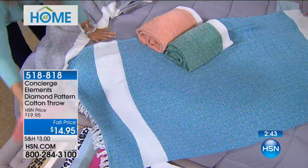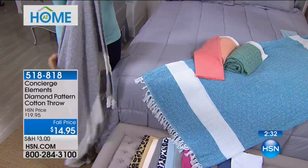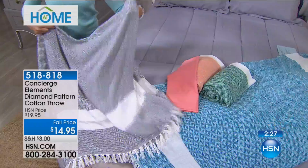And then the gray, this is just a wonderful neutral. I always say if you have a lot of color in your home and you want to accent it with neutral, or vice versa, maybe you have a lot of neutrals and you want to pop one of these colors in. This is such a great throw. And again, just very soft.